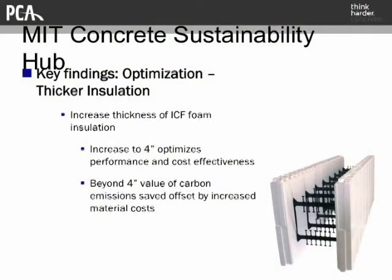Another key finding from an optimization perspective was the use of thicker insulation in the concrete wall assembly. Looking at increasing the layers of ICF foam from their standard 2 to 2.5 inches to 4 inches, 4 inches turns out to be the optimized thickness of foam insulation, which improves performance and maintains cost effectiveness. Beyond 4 inches, the value of the carbon emissions are offset by the increased material costs.